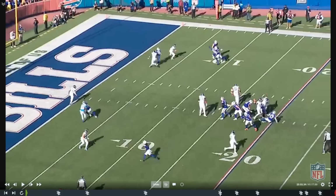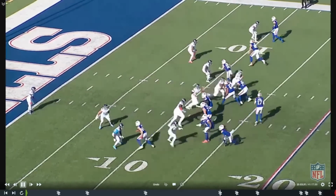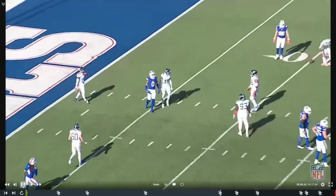Again, the timing of it is a little broken based off the pressure and when Allen has to throw it, but you can just see here why everything doesn't work out. The angle from Knox, the pressure, the ball location leads to an incompletion on this target to Keon Coleman.